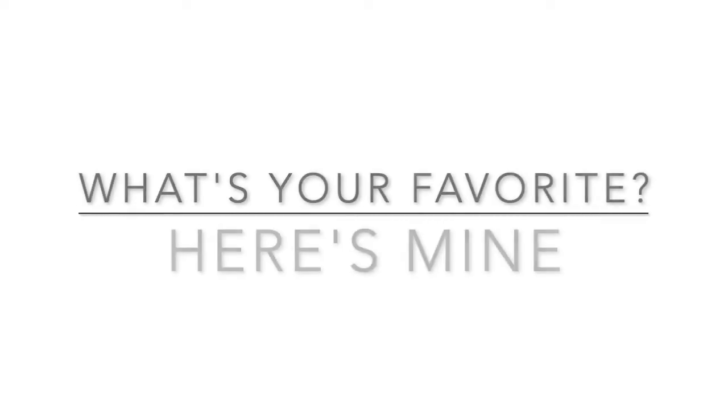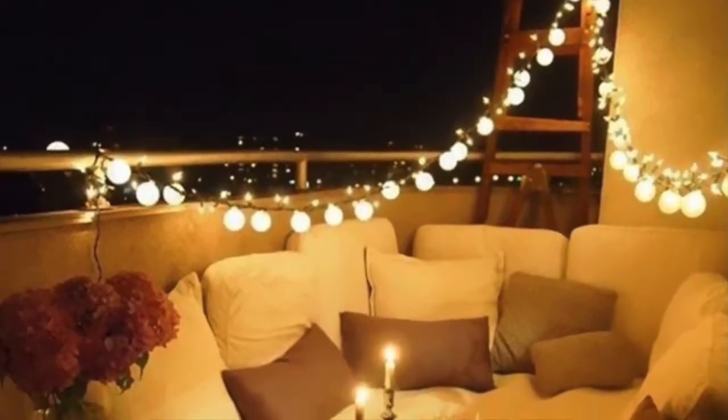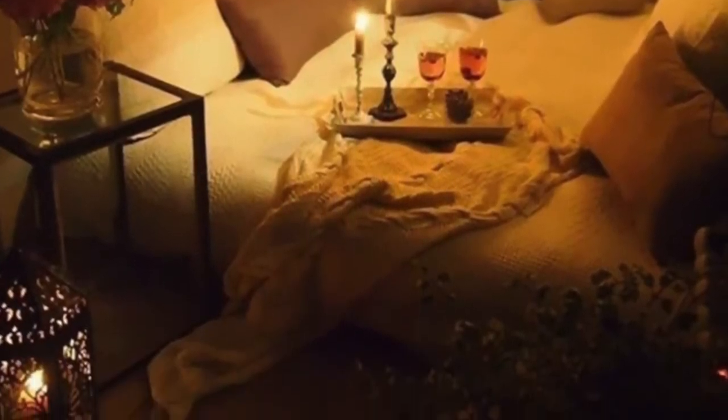So I asked you to let me know down below what your favorite balcony or patio space is. If you want to see mine, no shocker here, guys. This patio had ambiance and it felt cozy and feminine and romantic, and I just absolutely loved it.